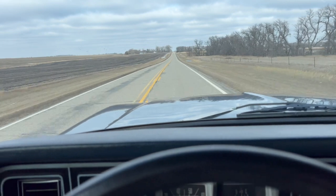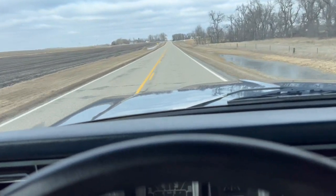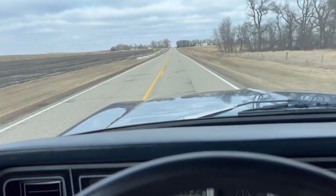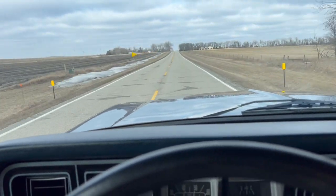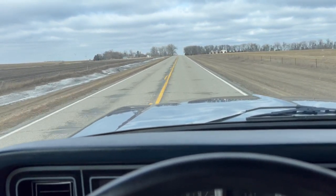I seen one at Barrett-Jackson this year bring $200,000. Now that didn't have the original motor like this does, but it had a Coyote motor. But still, that's freaking big money for this generation.